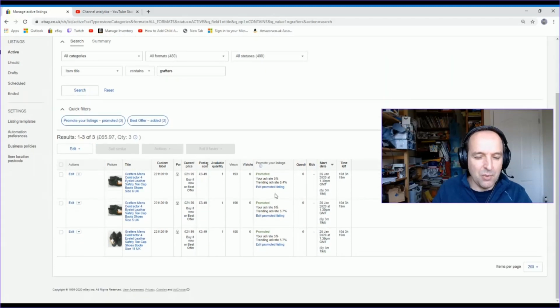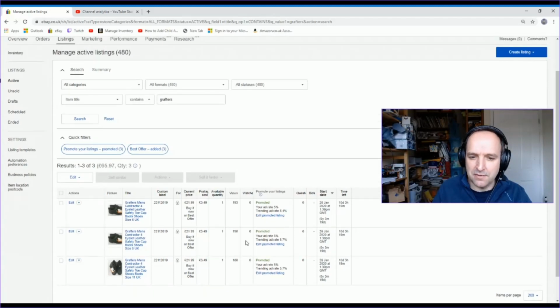which is a little bit strange. I don't know why it's different, and to me it shouldn't be different, but I think it just goes to show that you should ignore that trending rate, and when you're setting your rate, just choose a rate that's right for you. I think that's probably the best thing to do. One that is not obviously going to affect your profit on the item, but gives it a chance of selling, and obviously selling is the most important thing. You don't want stock sitting on the shelves.